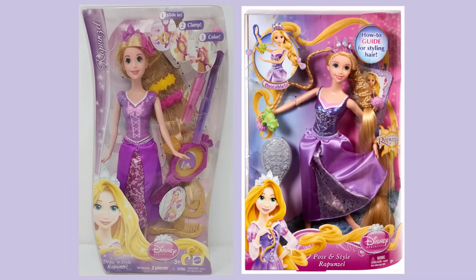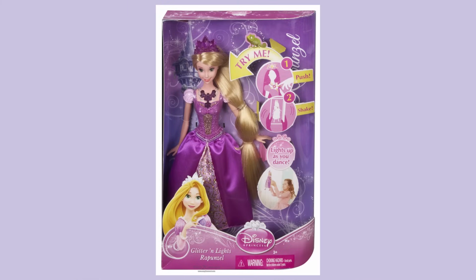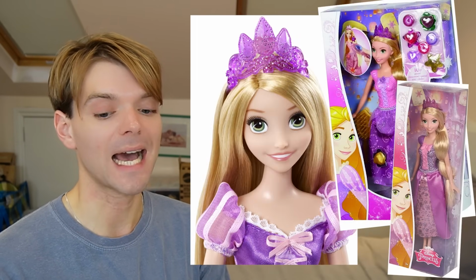Unfortunately, along with the new Disney Princess branding, Rapunzel would also get a pretty significant downgrade in quality. Most of the Disney Princess dolls after this point would have painted on plastic tops. But they of course released different hairplay dolls, bath dolls, colour change dolls, singing dolls, and light up dolls. In 2015, a Mattel Disney signature doll was released, and this included a brand new face mold for Rapunzel. Sadly, this face mold wasn't used for very long before Mattel lost the rights to make Disney Princess dolls.